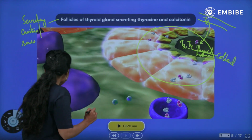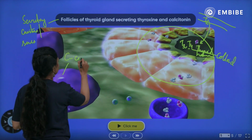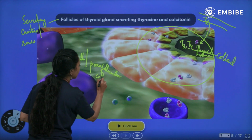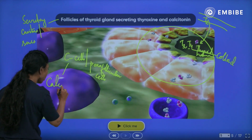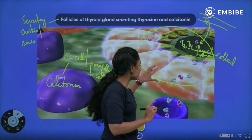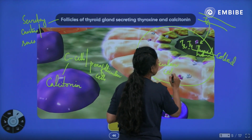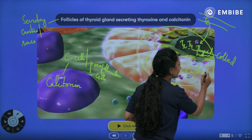And you can see these structures. These are called C cells or parafollicular cells. These cells make another hormone called calcitonin. Here, this is a follicle. These cells are follicular cells. And these follicular cells are made up of cuboidal epithelium.